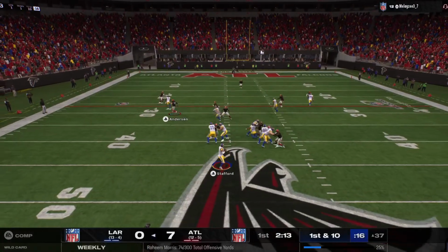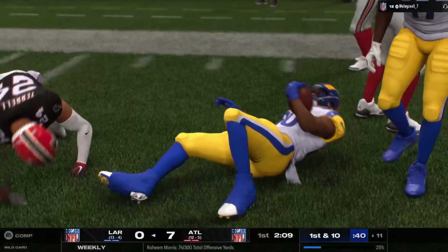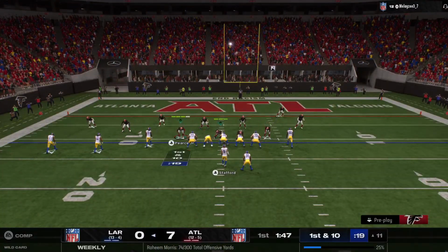On first down, here's Stafford. Has it downfield, working the left. And they finally bring him down, but that is a big gain and a new set of downs. A new set of downs awaits him. Here's first and 10.